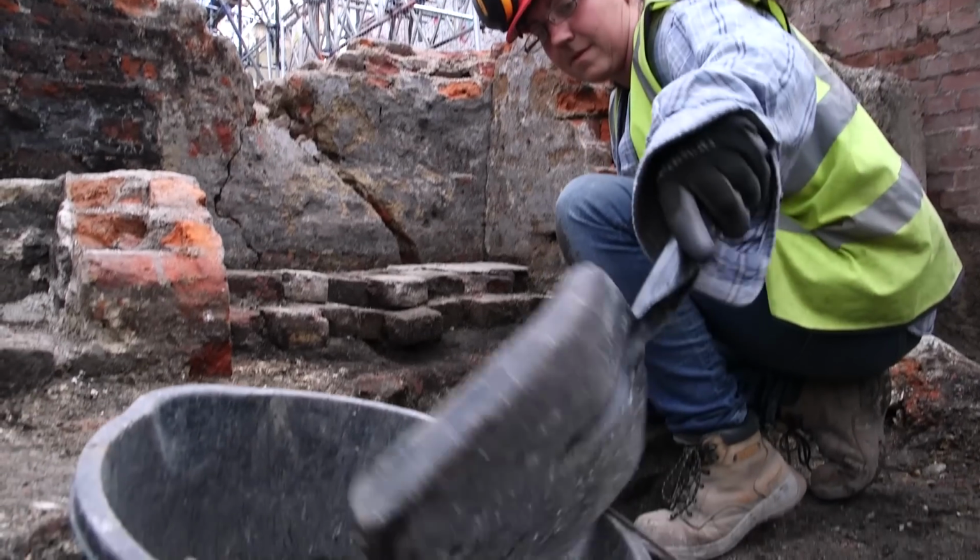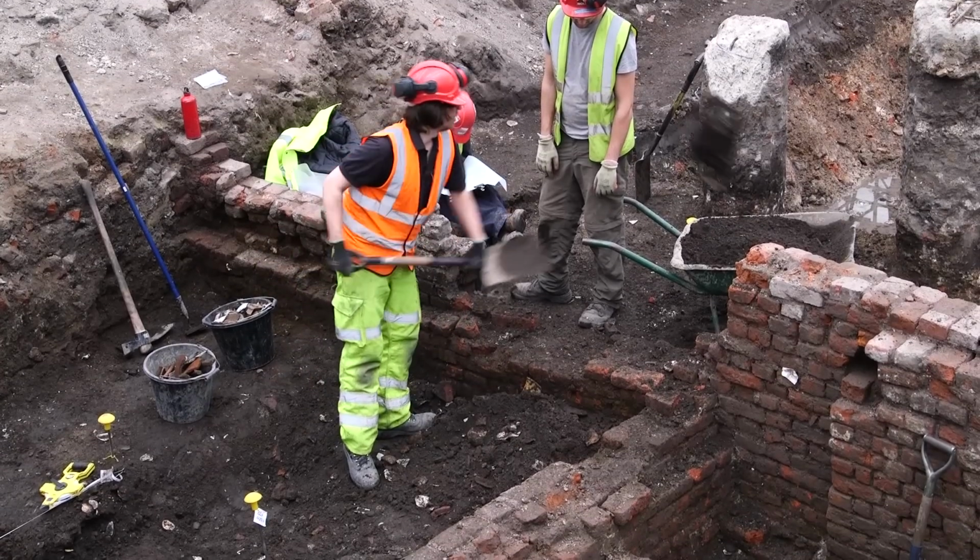But it may well be that this is the last of those playhouses we get to look at archaeologically, because there were only ever a few to begin with, and we've already lost several before archaeology became part of the planning process in 1990. So things like Newington Butts, which is under the Elephant and Castle roundabout, and the Swan on Bankside that was probably destroyed in the 1970s. So this is the last one we'll actually get to see.